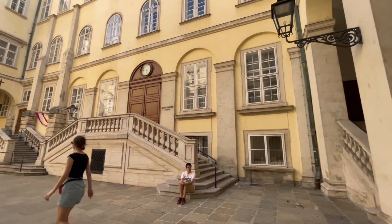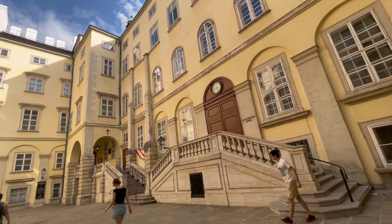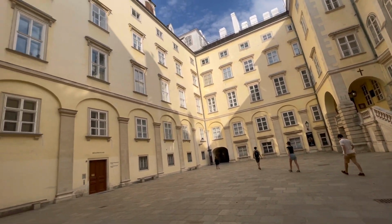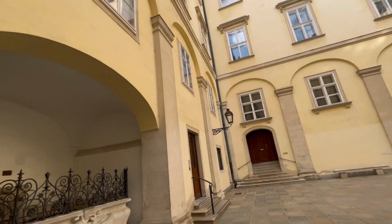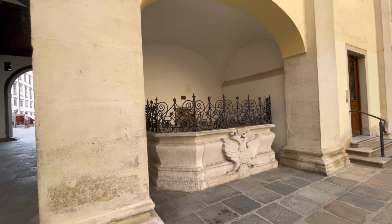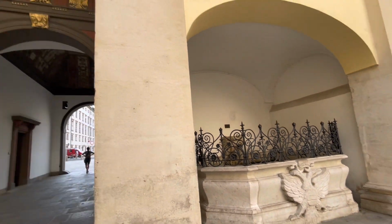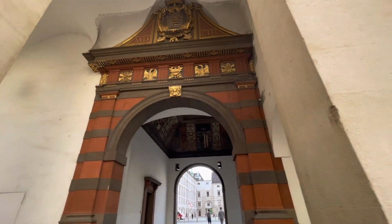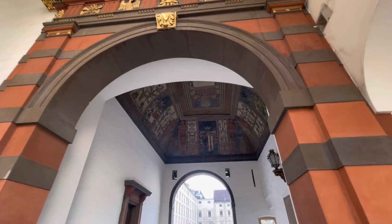The Schatzkammer, or Imperial Treasury, when you pass through the entrance, it looks like a kind of door you see in bank vaults, because you will find relics, crown jewels, and other treasures in here. Some of its highlights include the crown of the Holy Roman Emperor and the Habsburg Imperial Crown.